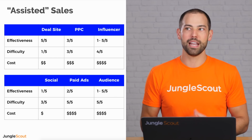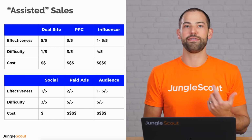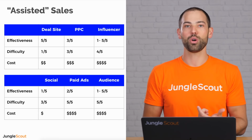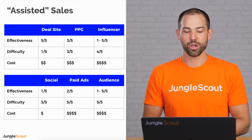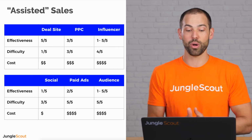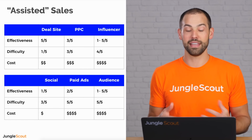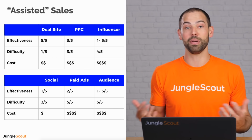Now, what I've done here is I've ranked each of these on how effective I believe they are, the difficulty in doing so, and the costs associated with it, okay? So let's start in the bottom right and work our way backwards up. So, for the first one, if you have an audience, right, the effectiveness of promoting to them greatly depends on how big the audience is, right?